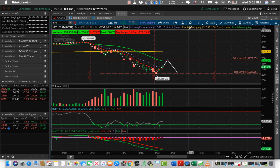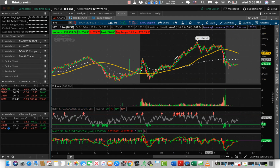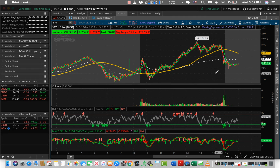Also, when we go to the 1-minute charts, we can see the massive move we made today. We opened somewhere around the 245 level, and we went all the way to the high of 256. That's a very massive move. But before the end of the day, we had some sell-off. At this moment, the market is very unpredictable, because we are in midweek, today being Wednesday.